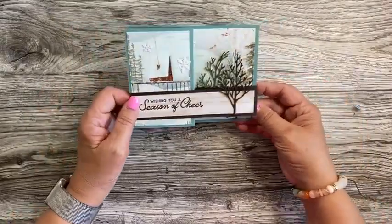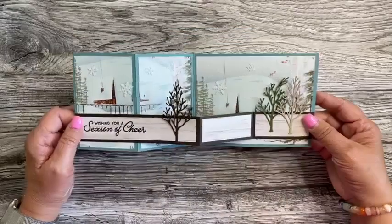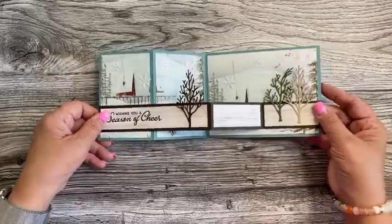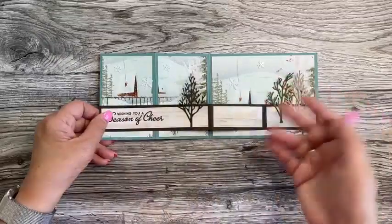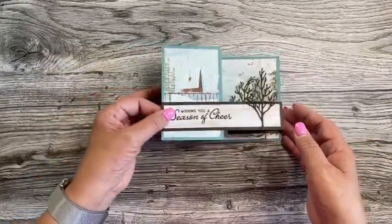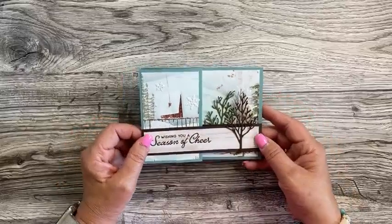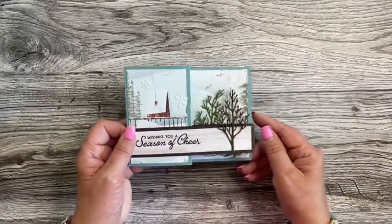So I had shared this Z-fold card with everybody, and the original maker of this card was Tammy White, and I just loved it, and I had to recreate it. So as you can see, basically you have to use 2 pieces of paper because this paper pack is 6 by 6. But they are such fun cards to make, and it's like an evergreen type of a fold that you can use with a lot of different things.